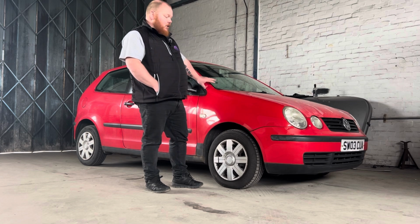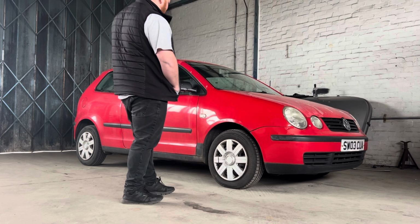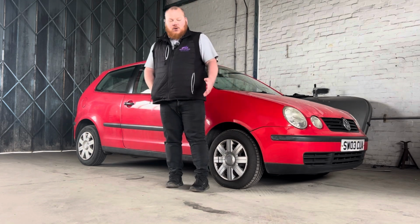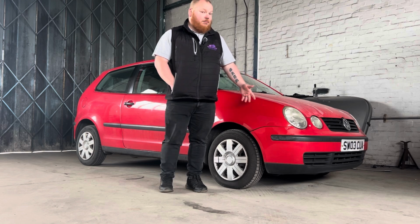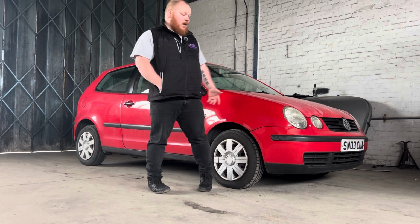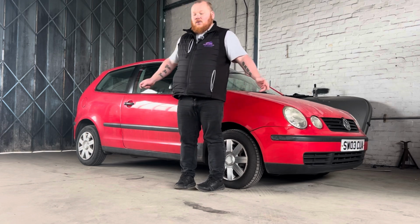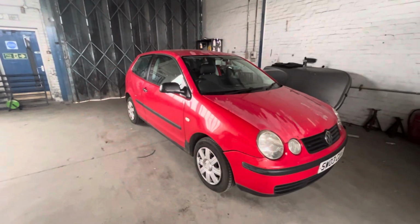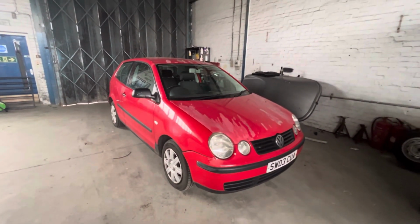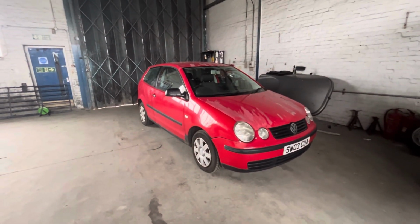Still got MOT on it. I'm not too sure when, a few months, maybe 3 or 4 months. Drives absolutely beautiful. Believe it or not, drives really well. It just looks tatty. So what we're going to do is have a look around and see what you're making of it. And when you think of it, £120 for a car is not too bad at all, is it, really?